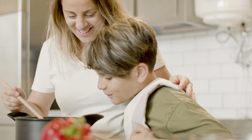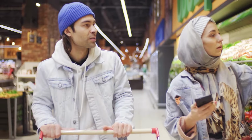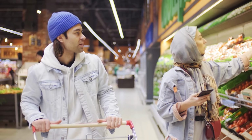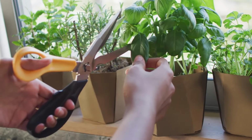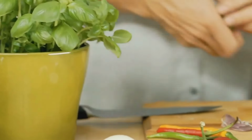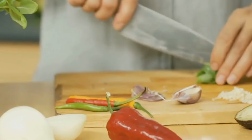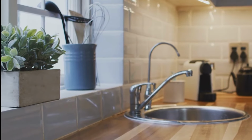Imagine this. You're cooking dinner and you realize you're out of fresh herbs. But instead of running to the store or settling for a dusty jar in the cabinet, you turn to your kitchen window and snip off exactly what you need. Fresh, fragrant, and packed with flavor. That's the magic of growing your own herbs indoors. You don't need a garden or even a balcony, just a sunny windowsill and a little love.